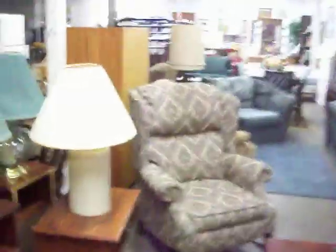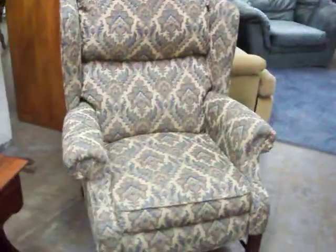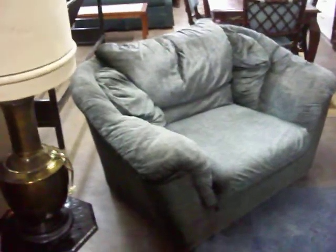Got a couple of really nice recliners right here. There's this Lane wingback recliner. Got a very nice leather recliner here as well. Either of these are $125. Have another tan recliner here for $59.99. There's a green coffee and green couch and chair here for $150.